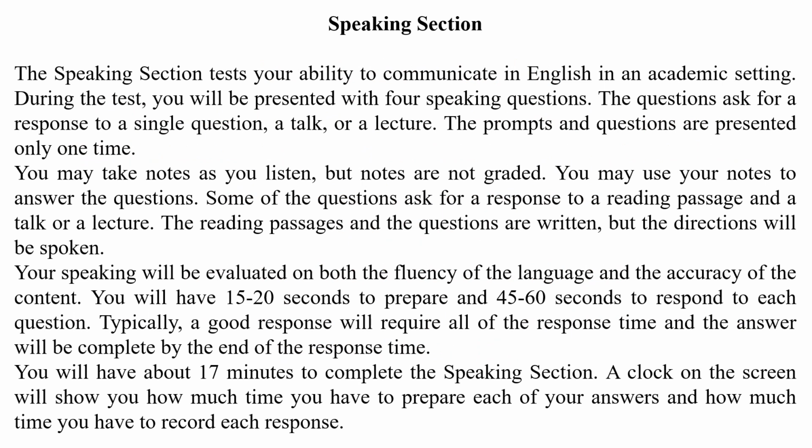Speaking section. The speaking section tests your ability to communicate in English in an academic setting. During the test, you will be presented with 4 speaking questions. The questions ask for a response to a single question, a talk, or a lecture. The prompts and questions are presented one time.